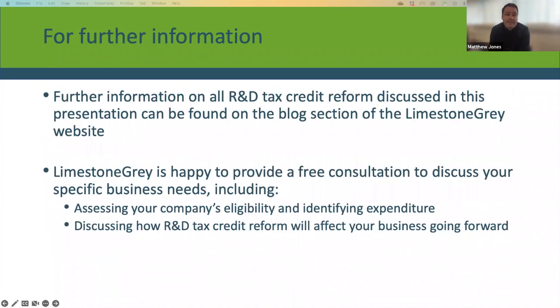So further info on the R&D tax credit reform can be found on our website. I would recommend looking at our blog, because we keep updating that with the latest changes as and when info comes out. And we've got some more info on there, and we're happy to have a chat with anyone who wants to look at this in more detail, perhaps the eligibility of their business, but also what these changes are going to mean for them in terms of the impact on their business going forward, and whether or not there are some opportunities to make some changes in the way the R&D is done in order to minimize any negative impact and maybe take advantage of some of the positives as well. So yeah, that's pretty much it in a nutshell.